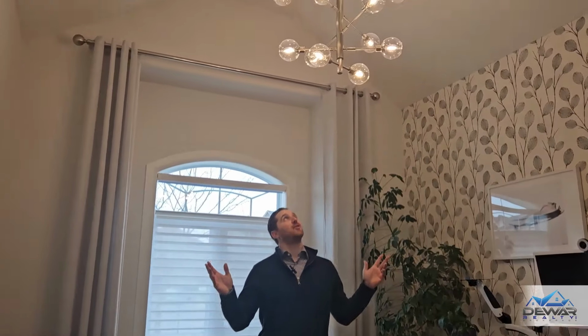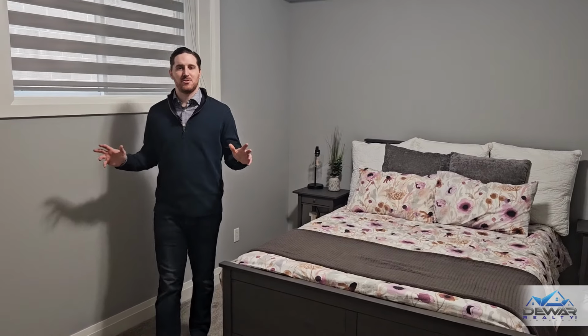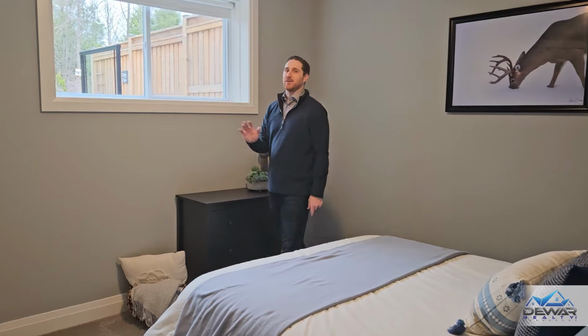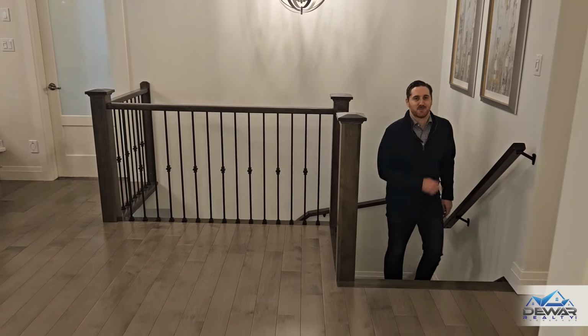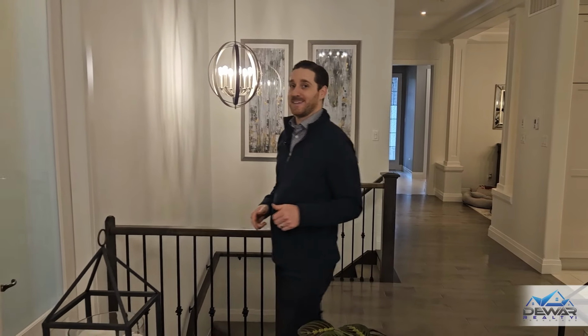Each bedroom in this home is unique in its own way, and this one has 14-foot vaulted ceilings and 2 massive basement bedrooms that don't feel like you're in a basement at all. Now let's check out the master suite. And be sure to stick around, because you're not going to want to miss this kitchen.